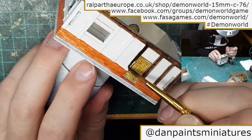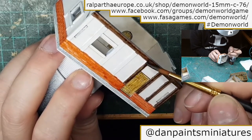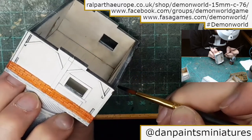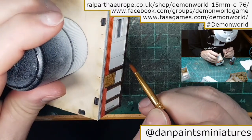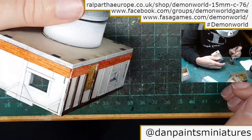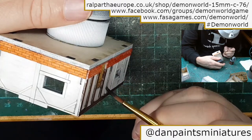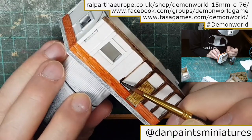So this is a 15 mil scale, or is it? It'd have to be 15 mil scale, wouldn't it? It is. Pretty reasonable size, isn't it? Yeah, one of the new buildings that'll be complementing the Demonworld range of miniatures. As opposed to the Empires ones, which are adjacent. Yeah, you're talking about the little ones. The little buildings. Already exist.